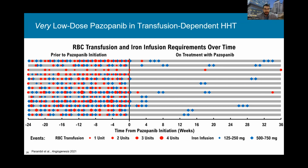Then we see in the middle there, that black vertical line, patients start Posopanib, and then afterwards we see a much clearer, we can actually see the lanes because there aren't so many red dots, blood transfusions, and blue diamonds, which are iron infusions. And so, with the data from Dr. Fawnin's study, as well as this study, we're very excited about an ongoing, or about to start, phase 2 and 3 study of Posopanib to treat bleeding in HHT.